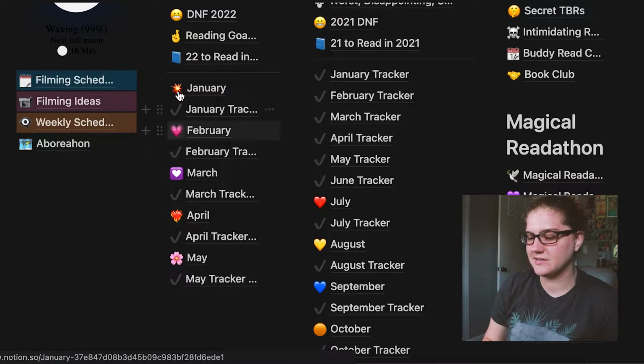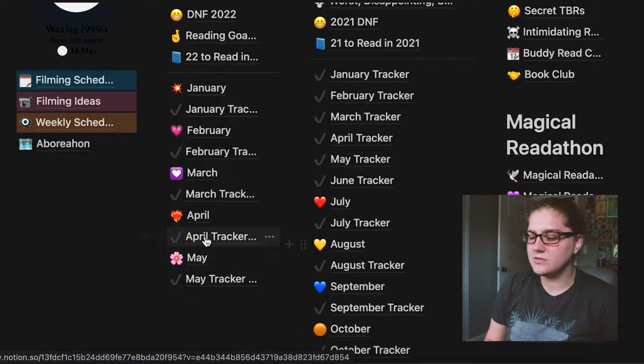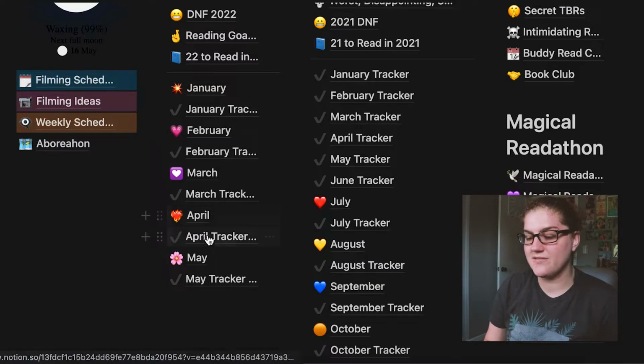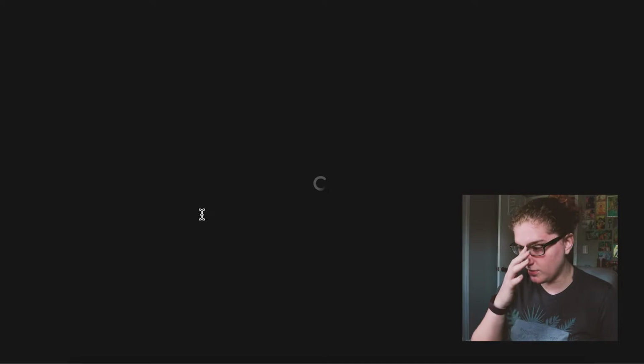I like to have just little emojis so that I can keep them different from each other. These do not get different emojis because these pages are all exactly the same, and these pages are embedded into the months pages. So I don't even actually click on this ever. I just go here. This is April. April is finished already, as you may know.